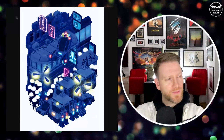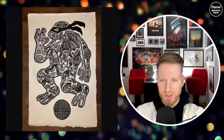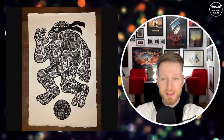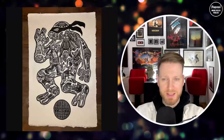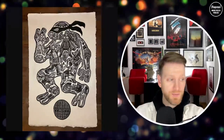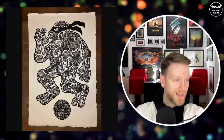And last week I forgot to mention this one, and it's The Turtle Power by Brian Reedy. It's a linocut print on Lokta paper with hand deckled edges, 20 by 30 inches, signed and hand numbered edition of 150. Yeah, looking really cool.